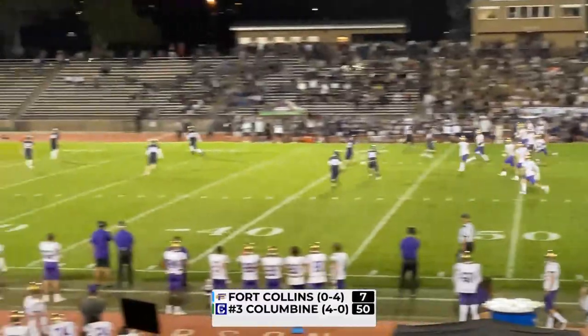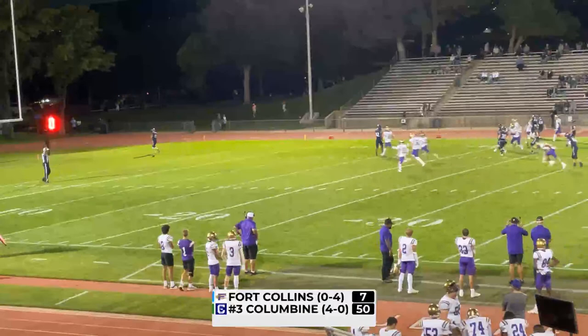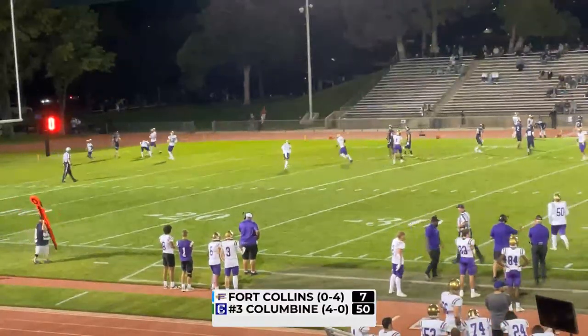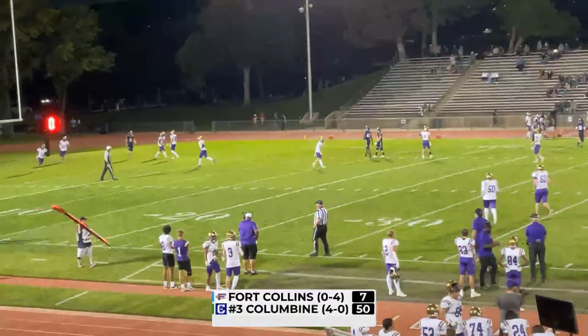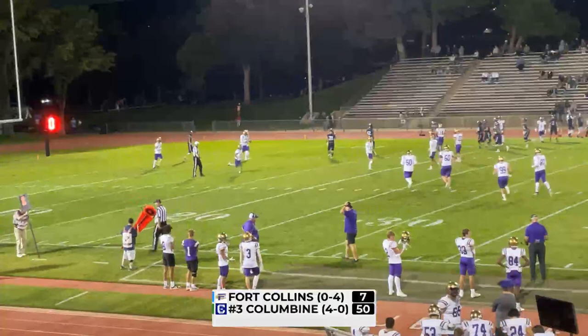And he kicks it away. It's going to go over his head. Maybe roll into the end zone. Touchback. Columbine will take over first and 10 from the 20-yard line. 8:46 left until the end of the game.